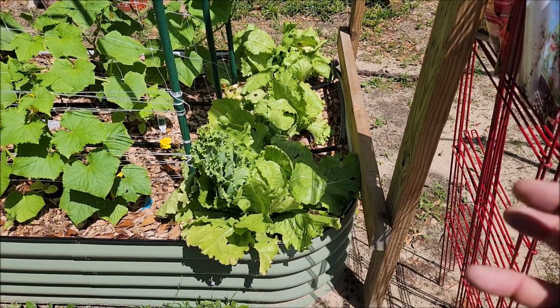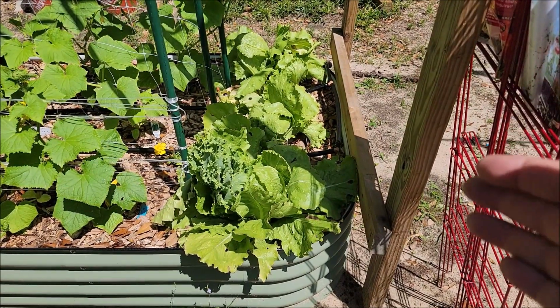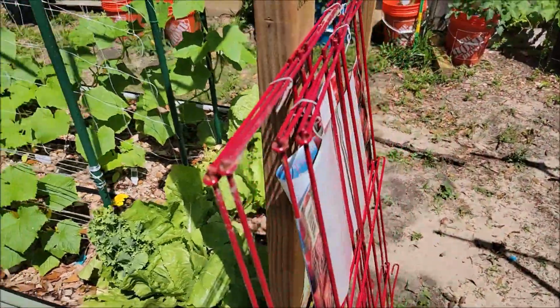So I'll take him out. I'm going to throw some shade onto the other two, so hopefully they won't bolt. But if there are some good leaves in there, I guess when they bolt, it makes the leaves bitter or something. That's what I understand.